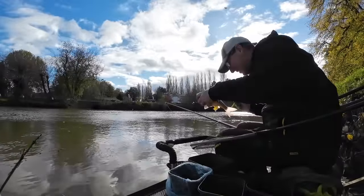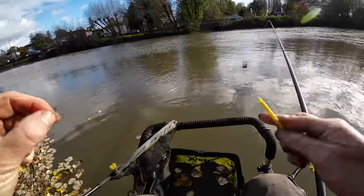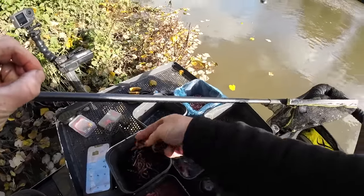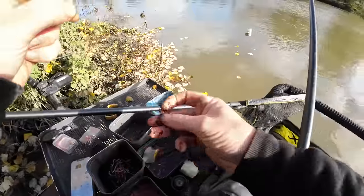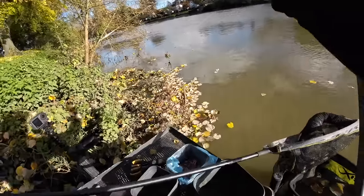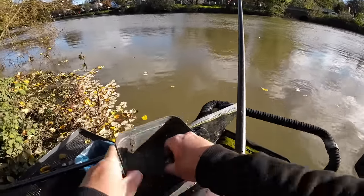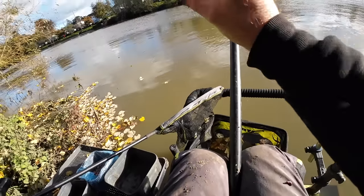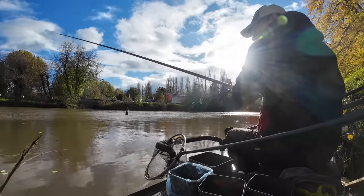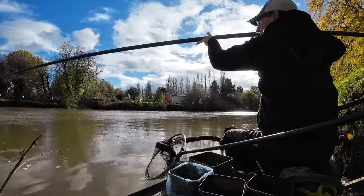There we are, on the old pole feeder. Nice. That was on a whole worm, wasn't it? Brilliant. And I actually cut out the particles. So, let's try that again. Lovely. So we've had a roach and lost an even bigger roach. Just eat my apple then as well. Guaranteed a bite, isn't it, when you stop to eat some of it?